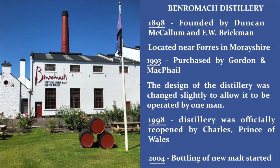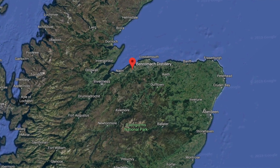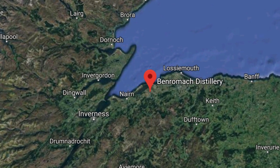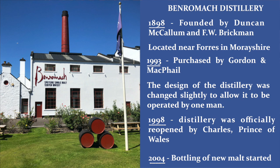Benromach Distillery was founded in 1898 by Duncan McCallum and F.W. Brickman. It is located near Forres in Morayshire in Speyside. In 1993, the distillery was purchased by Gordon and MacPhail, and the design of the distillery was changed slightly to allow it to be operated by one man. In 1998, the distillery was officially reopened by Charles, Prince of Wales, and in 2004, bottling of the new malt started.